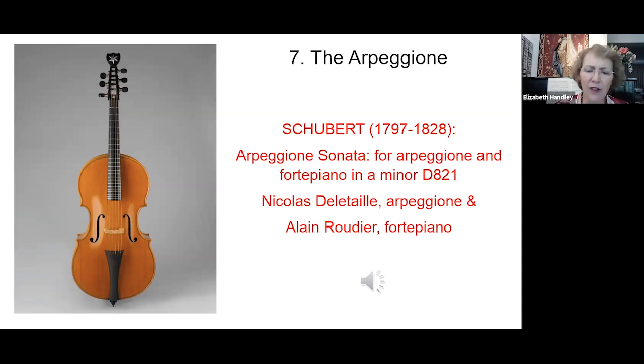And delightfully lyrical and full of pathos, it remains a popular concert piece for cellists and violists. Naturally, its fortunes have revived in the recent upsurge in original instrument playing. And there are recordings of this lovely work available on the arpeggione itself.